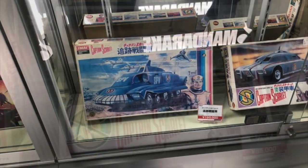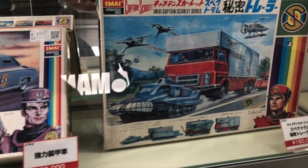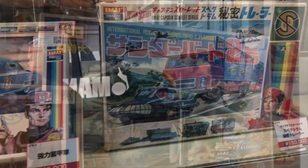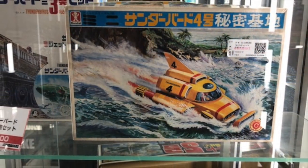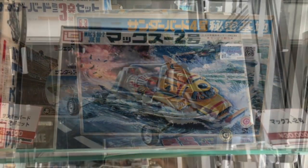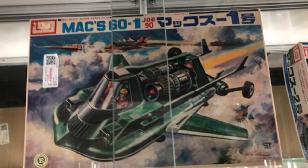This one is from Captain Scarlet, another Jerry Anderson series. I'm not familiar with this show, but maybe some of you are and recognize these vehicles. And the pricing that you see here, of course, is in yen. Some of them were as high as 150,000 yen. That's about 1,300 US dollars. I'm assuming, again, that's because they're in mint condition and because of how rare they are.